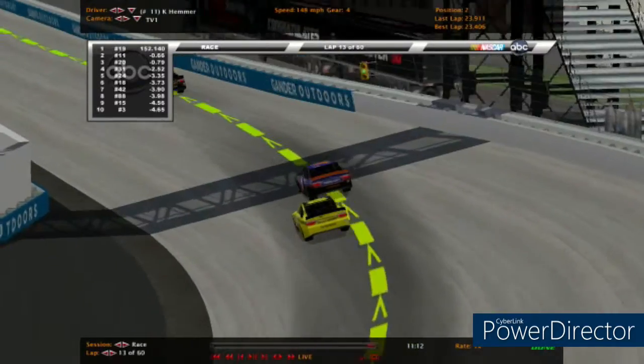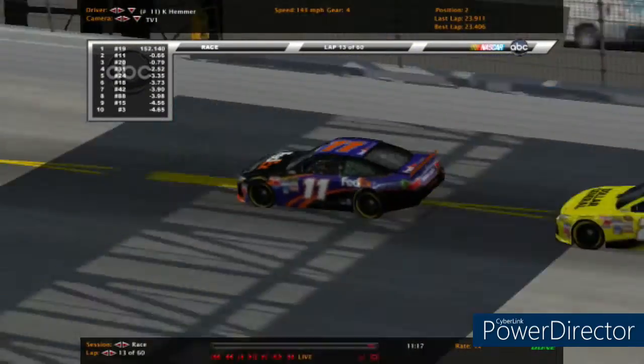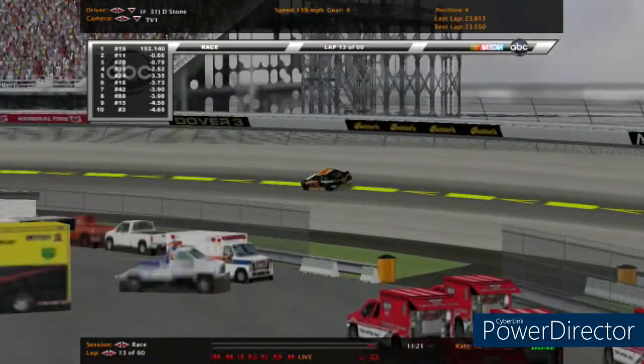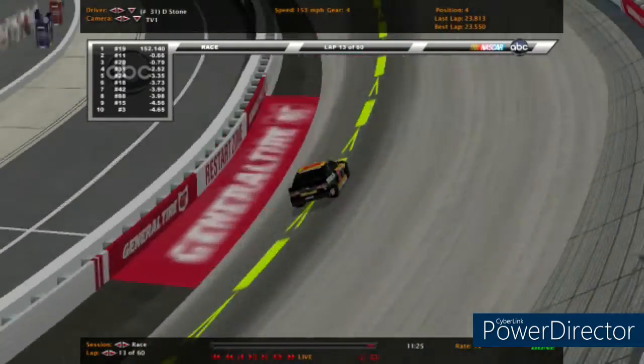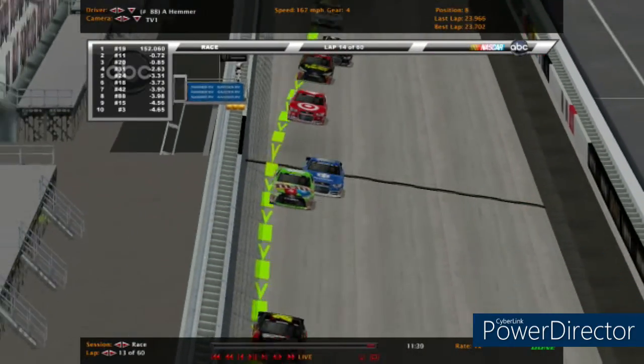Kelsey Hemmer is up into 2nd. J.C. Colagiovanni threatening to take that spot away, though. As Daisy Stone has started to drive away, and 4th from now 5th place, Terry Hansen. So Grayson Getz starting to drop. Adam Hemmer is going to be the next one to get by him.